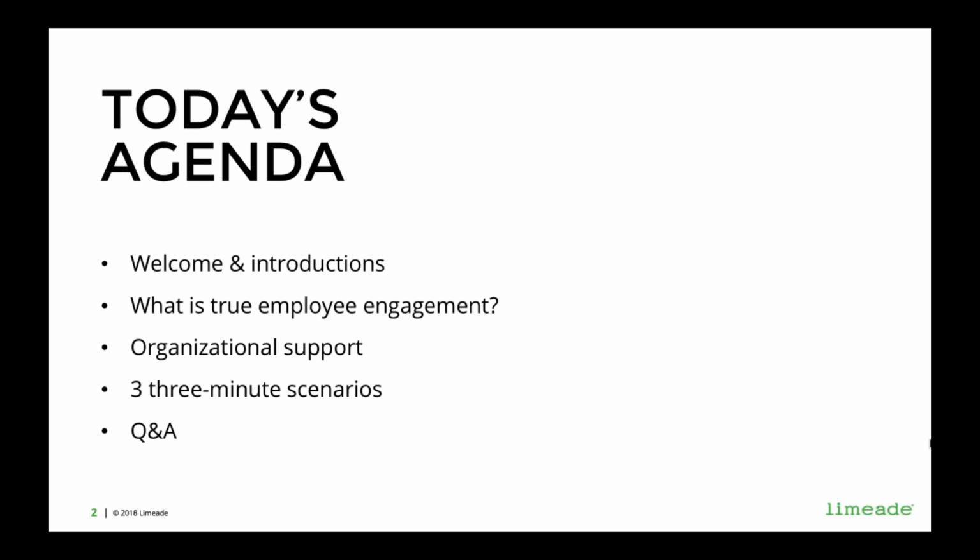So today we're just going to be walking through these concepts. What is employee engagement? What does it look like at work? What is this concept of organizational support that's so critical? And then we're just going to walk through a few real-life scenarios as well.